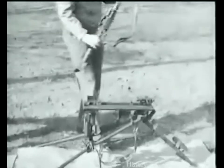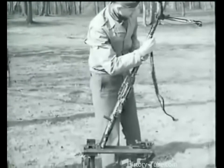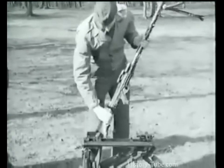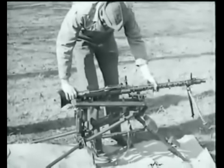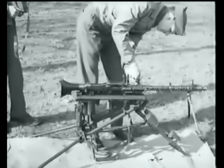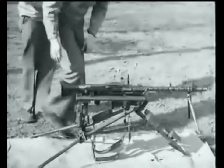When the weapon is to be used as a heavy machine gun, it is mounted on this tripod. Before mounting, the sling must be removed. Set the gun on the mount, rear end first, so that the lugs are engaged in the sockets. Clamp the front end down, using the metal clamp set directly in front of the rear sight.